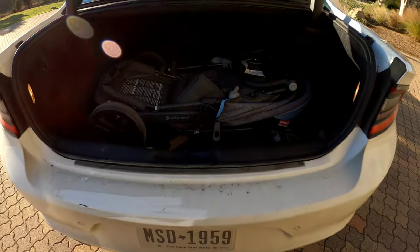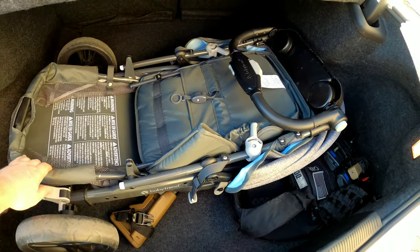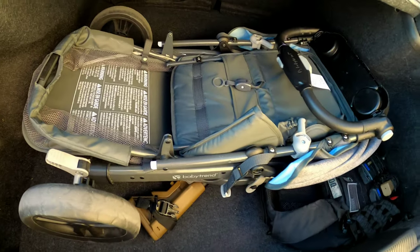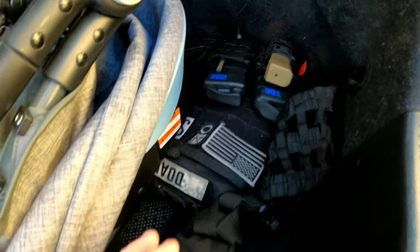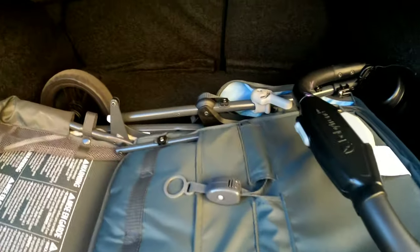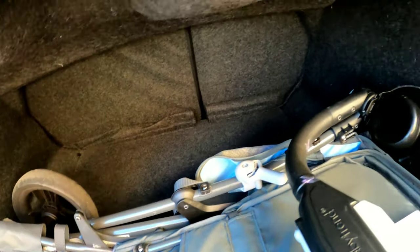Just to show you what we got in here, we got the baby stroller. This is the jogger stroller, so it's got the three wheels and everything. You've got a little cubby there, where I have my work vest, and then I've got my rifle in the trunk just in case. The trunk is very big.